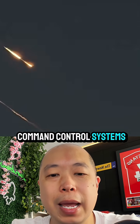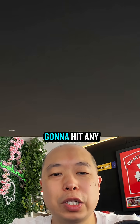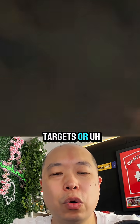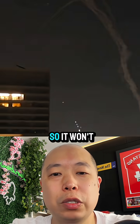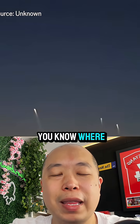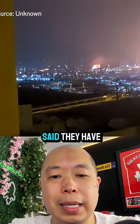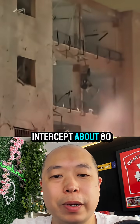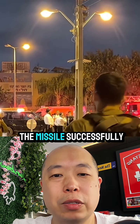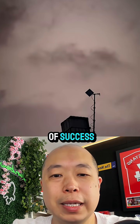And also, quite interestingly, they have systems in place, radar systems, command and control systems, and they will only intercept missiles if they predict their trajectory is going to hit any kind of civilian targets or government infrastructure. So it won't intercept all of them. It calculates based on where they think the missiles are going to land. So the Israeli defense system have said they're able to intercept about 80 to 90% of the missiles successfully, which is a pretty high rate of success.